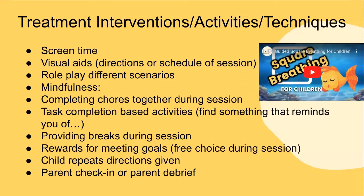I also use visual aids, and with one of my clients, we have a schedule that we go over and we write out all of our activities for session together. And this has really helped my client with transitioning from one activity to another and planning. And I have found that it's comforting for them to check off what we do with activities. And I've also created some at-home and school schedules that include visuals that I provide to parents, so they can use that with their children outside of session.